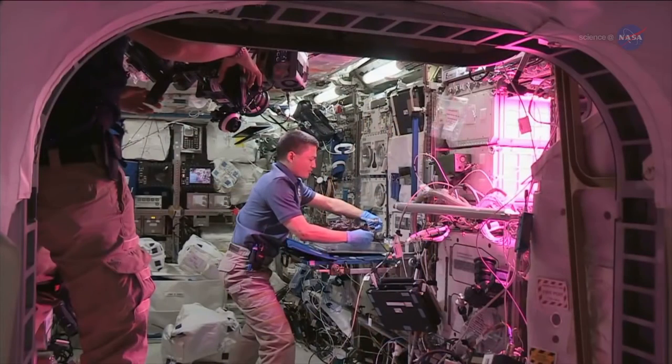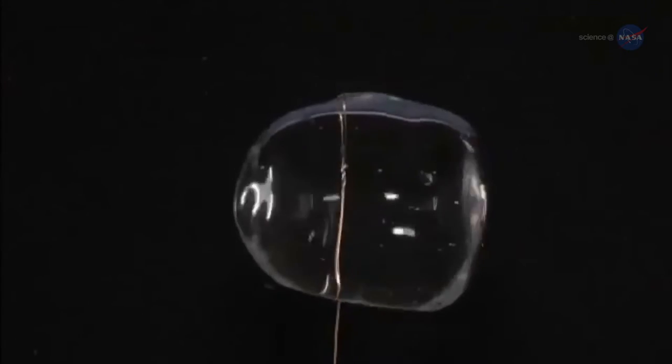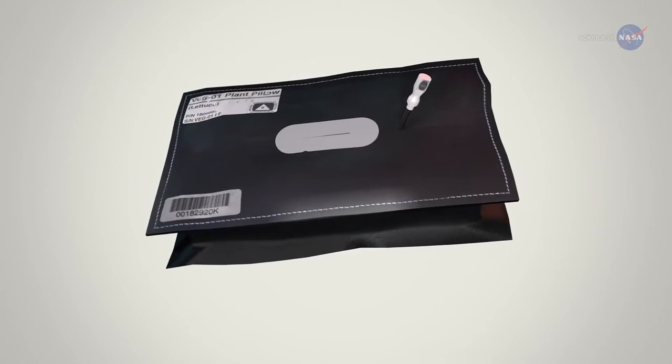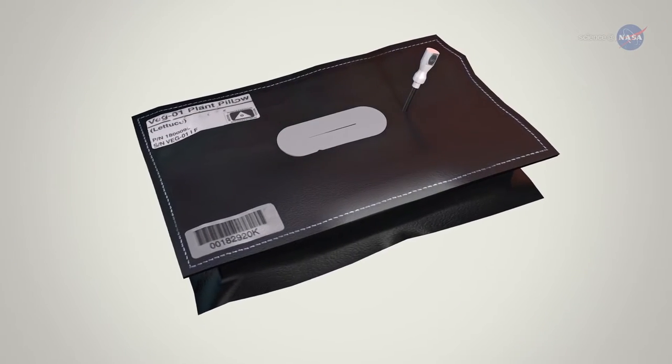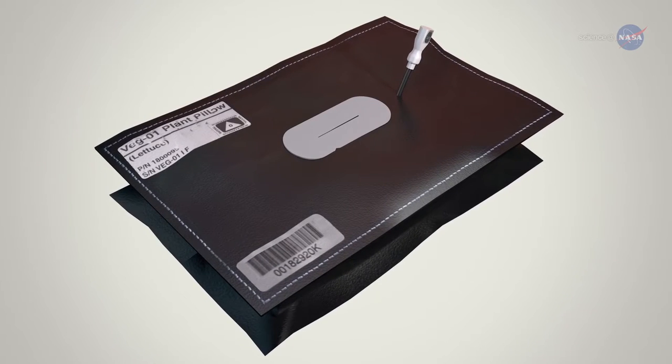In a weightless environment, there is no up and down, so roots grow in all directions. Water and substrate, the materials used to anchor these plants and allow for root growth, tend to float away. With Veggie, these problems are solved by using plant pillows, bags of substrate with space dirt and controlled-release fertilizer.